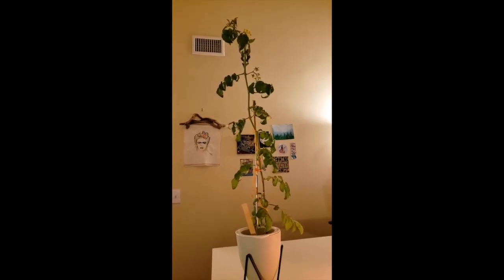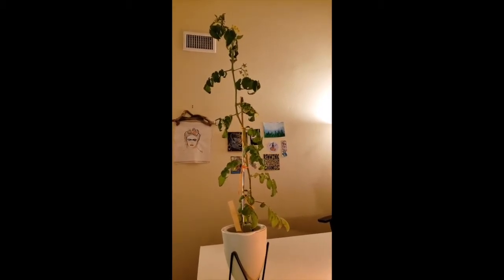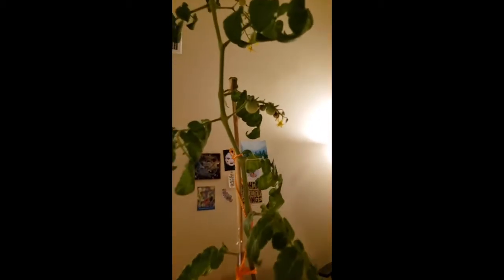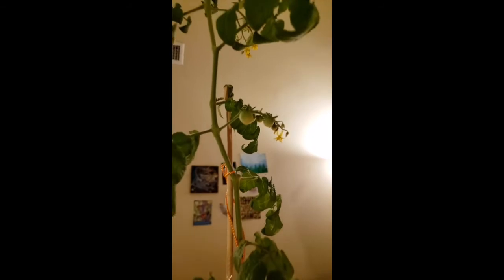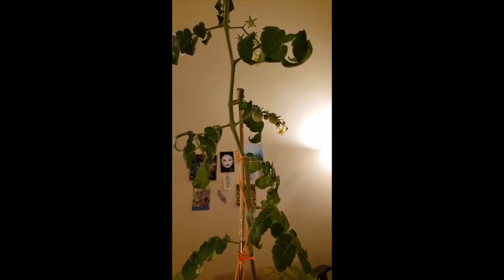So definitely make sure that you keep checking in on your plant because the bigger it gets, the faster it drinks the water. Okay, and especially once you start getting fruit, you want to make sure you have enough plant food in there to make the fruit happen, right? You want to see the fruit grow all the way and become red.